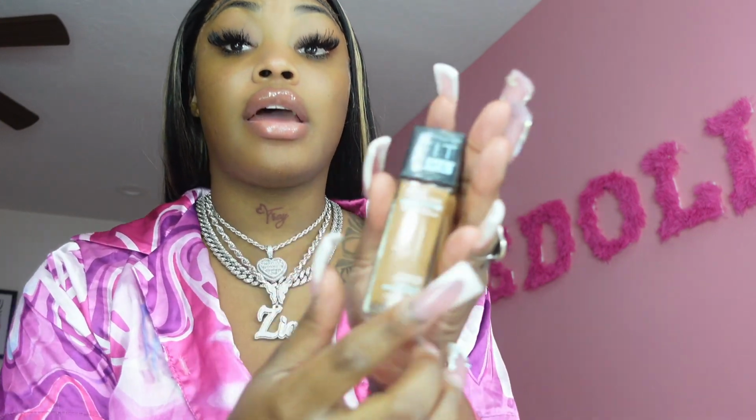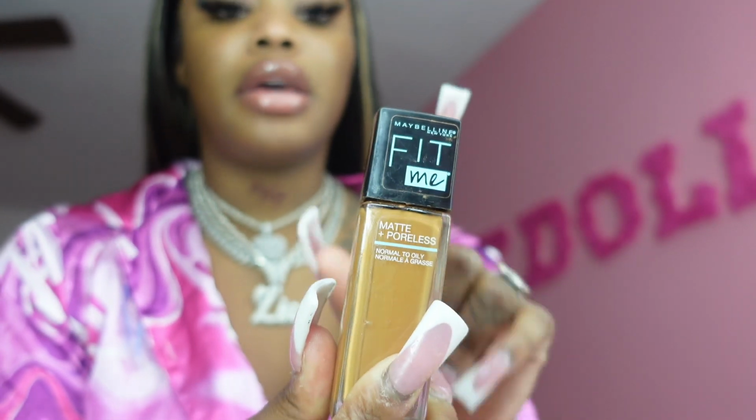What foundation do I want to use today to show y'all? Honestly, for my girlies that don't want to spend high dollar on foundation and stuff like that, I will recommend the Maybelline Fit Me. I use the color 340, and I also mix it with 360 as well, because sometimes my skin tone varies. Sometimes I'm darker, sometimes I'm lighter, so I just like to mix these two.